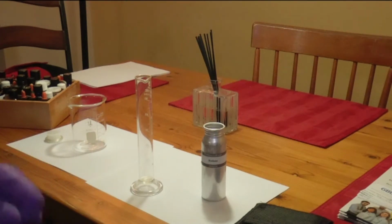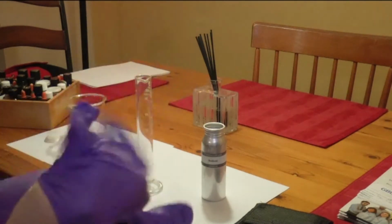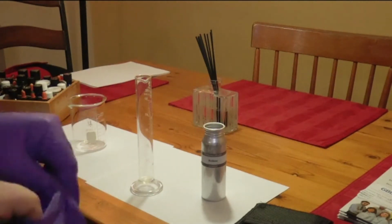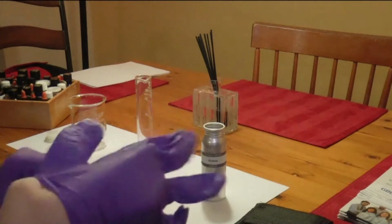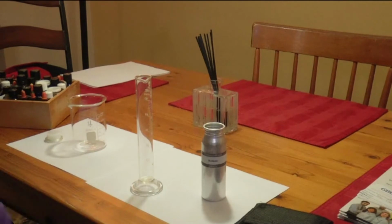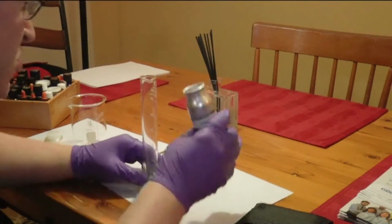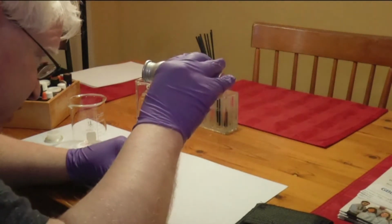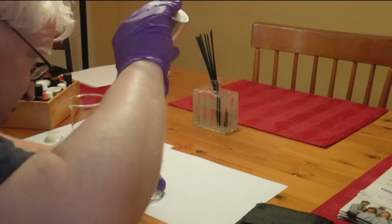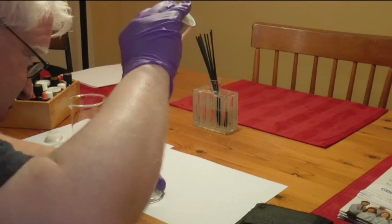Anyway, most of the stuff is fairly harmless, and I avoid buying anything that is restricted by regulations to be used in perfumery. So, here we are, purple gloves, and we are going to measure. Pour in carefully. Of course, you could use a funnel, but it's really not necessary because I've got a nice straight aim. Every drop counts.